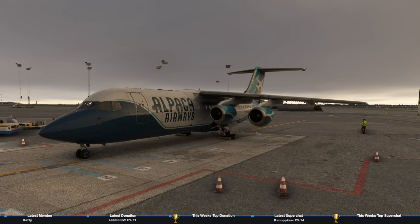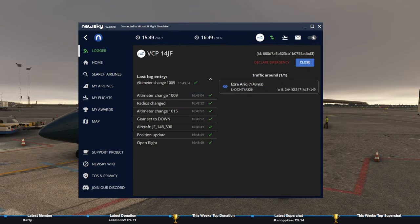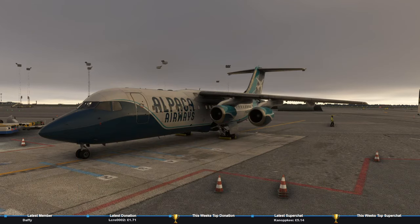Excellent, yeah, completely cold and dark. Show you all the nice features as well. We've logged into New Sky as well. So you can see here, I've already started the flight. Alpaca 14 Juliet Foxtrot to Prague. So we'll see if we can get a perfect 10 for our flight today over to Prague.